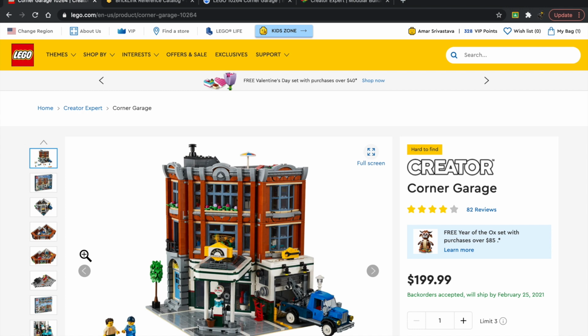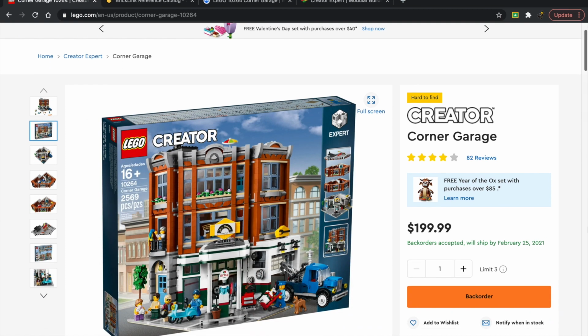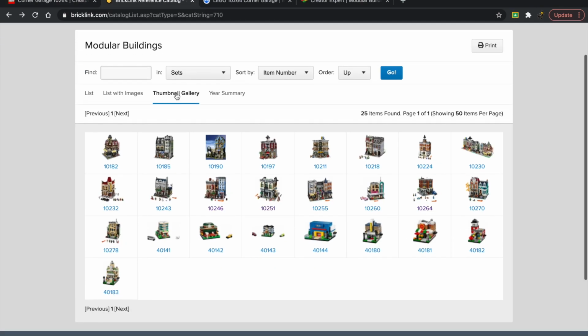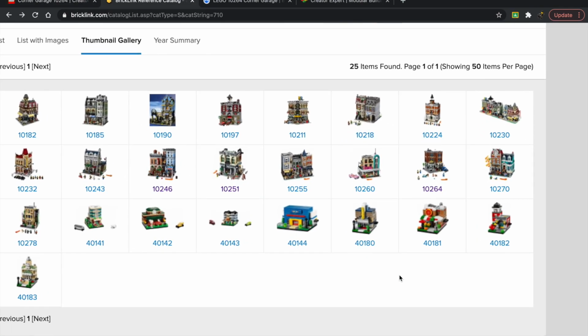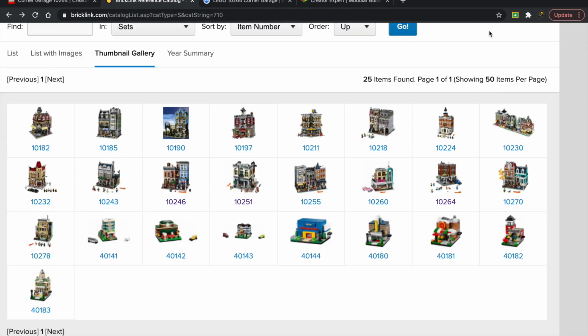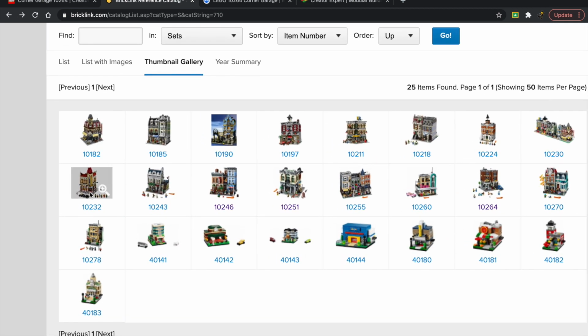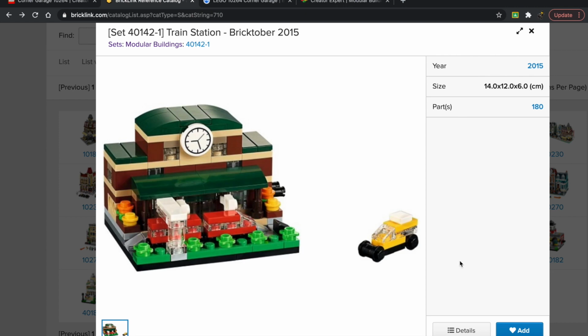So today we're going to be talking about set number 10264, more commonly known as the Corner Garage. Now, this is part of the Lego Modulars line, and I actually had them all pulled up. I just wanted to see where in reference. So if we don't count the mini modulars, how many are there? There are actually quite a few of these in here.